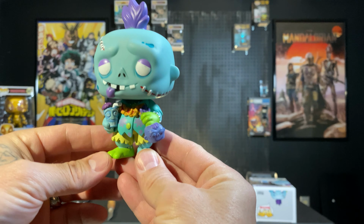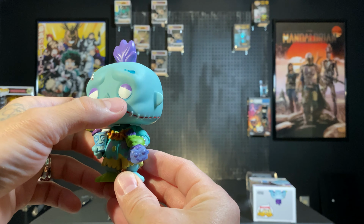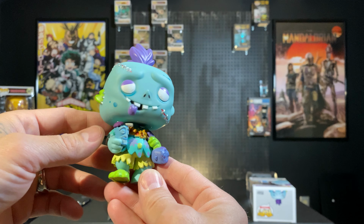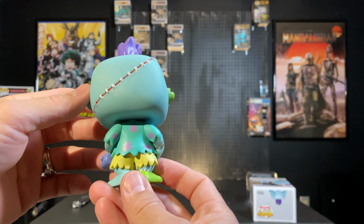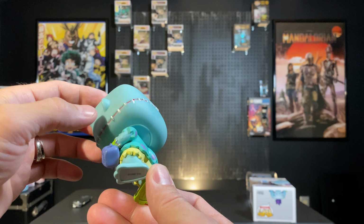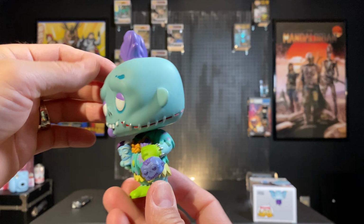So here are some complaints I have right off the jump. His eyes are very messy. They almost didn't get the white in there enough. The teeth have got some paint spillover that I'm not 100% happy with. This guy really looks like he was rushed. Some of the staples in his head are not even really silver. They kind of left them like they were. I don't know. I'm not impressed with whoever painted this one at all.